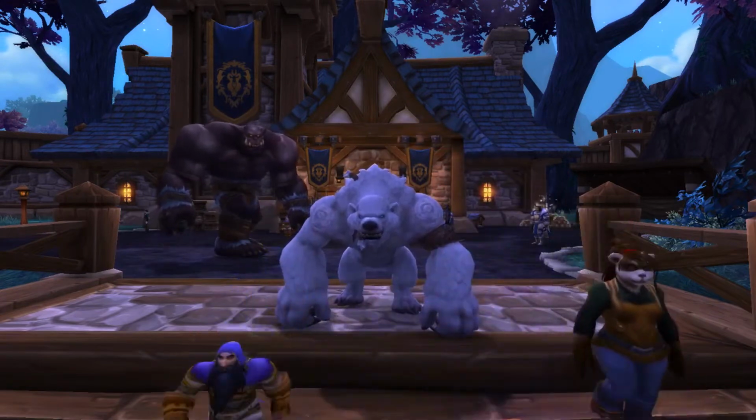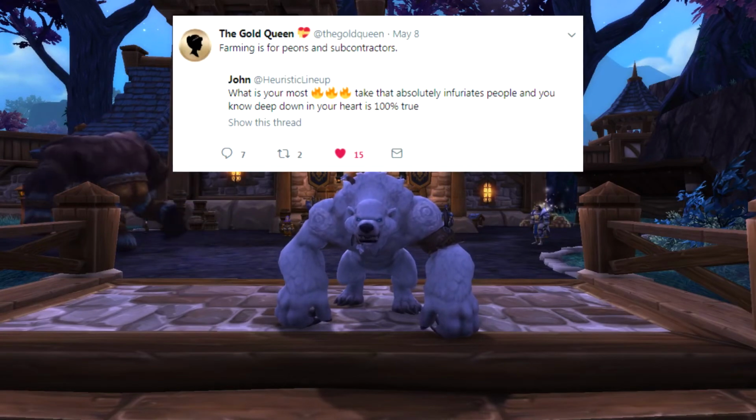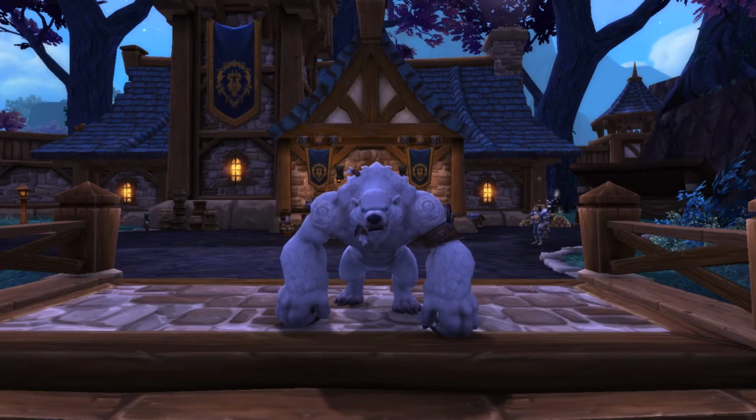Farming is by far my least favorite way to make gold, and as the Gold Queen said on Twitter, it's for peons and subcontractors. With my capital now, I can spend a few minutes on the auction house whenever I find the time, assess various markets, make investments, then relist my own auctions to hopefully turn a profit. This is by far the easiest way to make gold, rather than spending hours farming or doing something else.